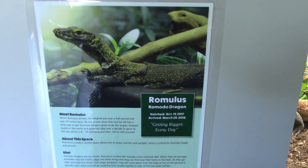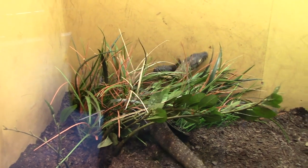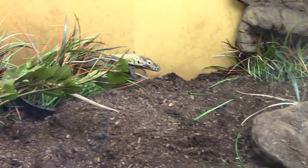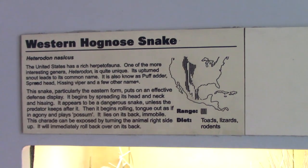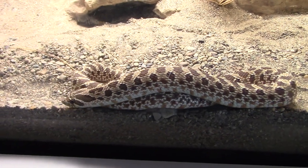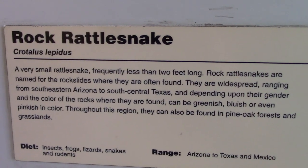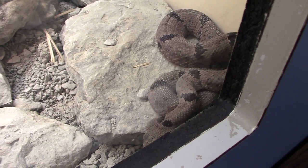Alright, we got a Rinca Komodo dragon, playing in his flowers. Look at him, there he is, coming out. Got a western hognose snake. There he is. It's actually cute looking. Got a rock rattlesnake. Where is the rock rattlesnake? I'm gonna call him Rocky.